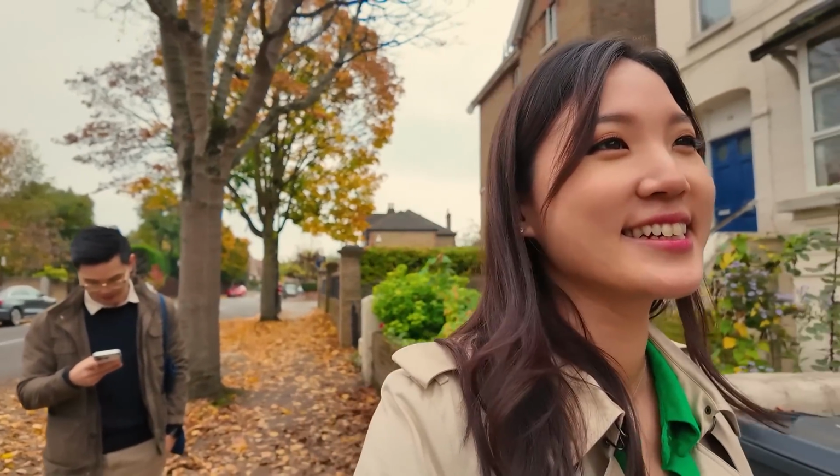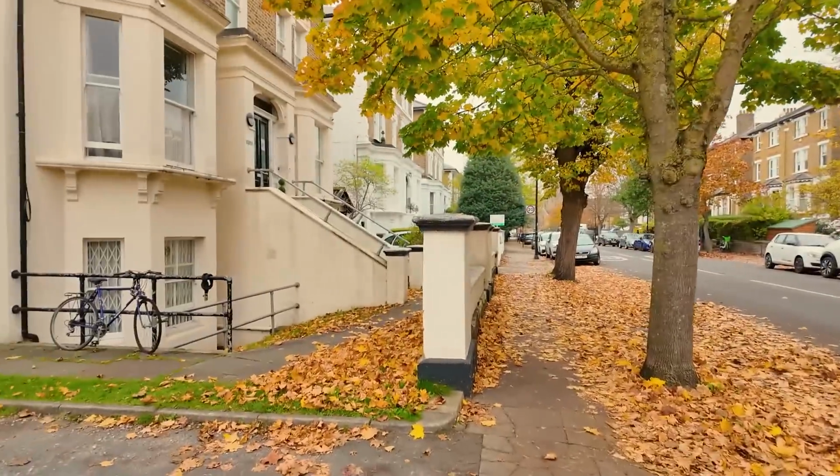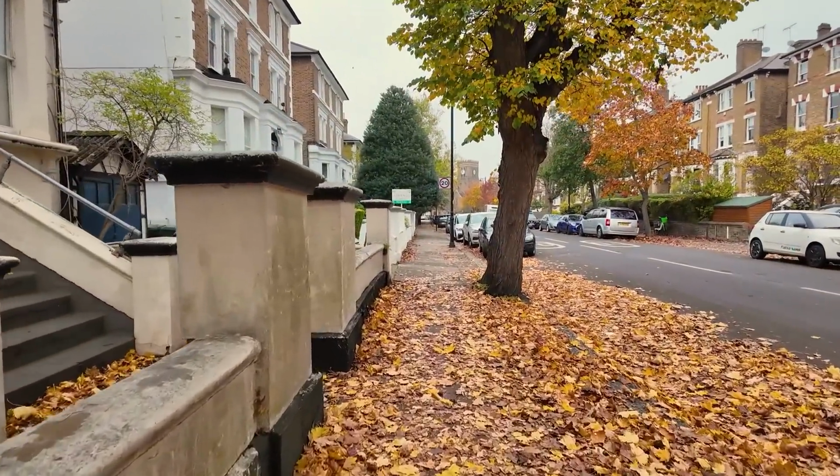House was kind of below average, no? The finishes were very, I don't want to say cheap, but I think I'm leaning towards just older houses like these ones. Yeah. The Victorian houses. Look how beautiful this road is.